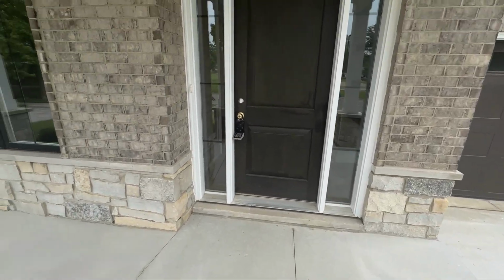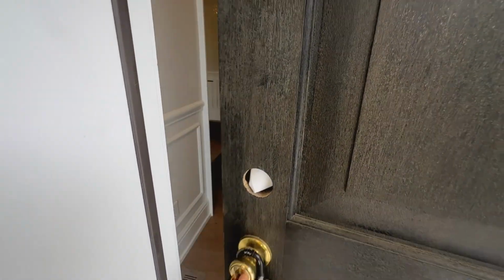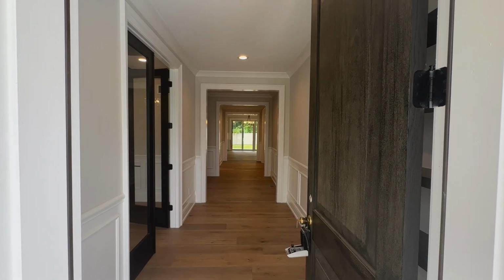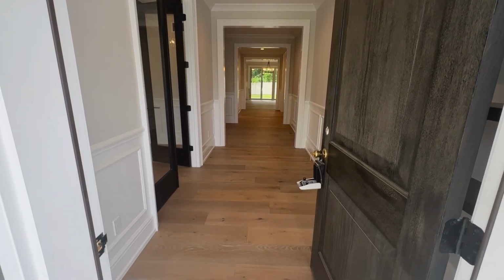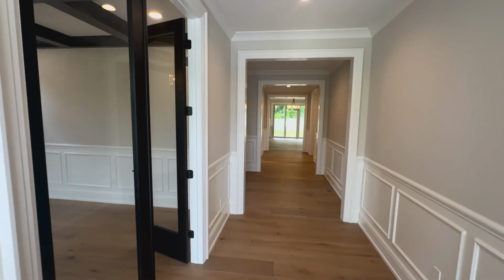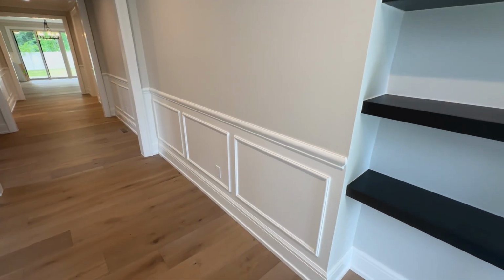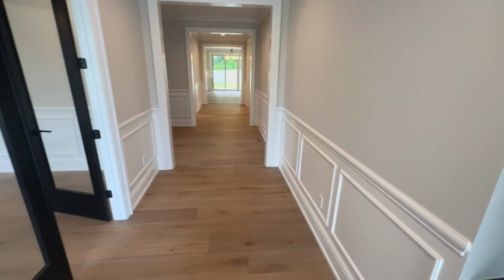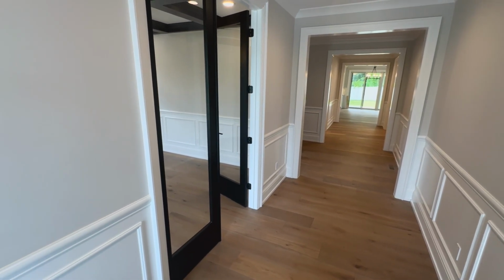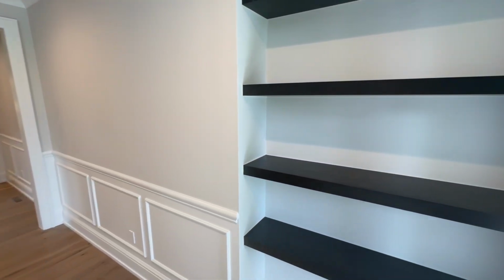All right, let's go inside, guys. I can't wait to show you guys this. All right. 4,100 square feet. And the way that they use the space here, I would say is actually pretty good. Once we start walking through this house, it just starts to kind of unravel and everything looks pretty nice. So ceiling height is pretty good.